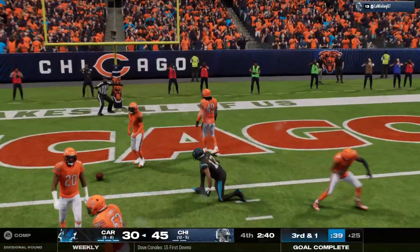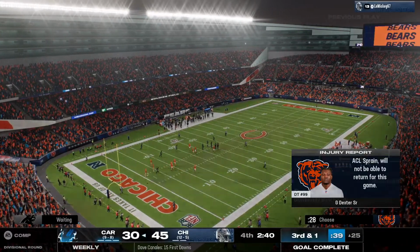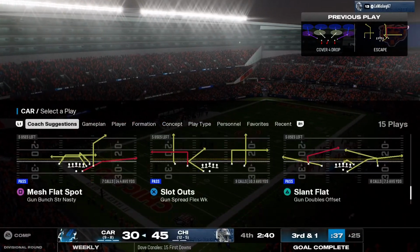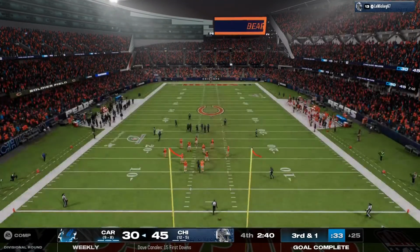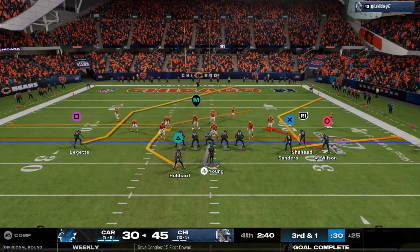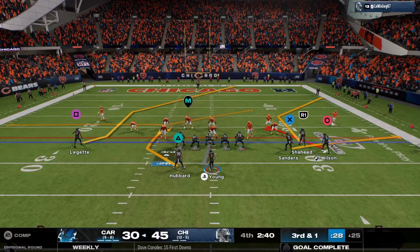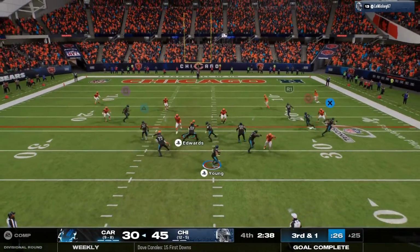A throw there on 2nd down, going to be incomplete. This is one of those situations that plays directly into the hands of the defense, because they know this offense has to be one-dimensional. This has to be a pass. So what do they do? They bring in extra defensive backs. They clog up the back end. And at the end of the day, there's just nowhere for the offense to go with the ball.